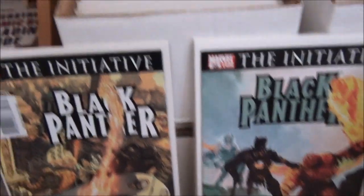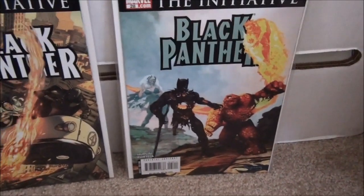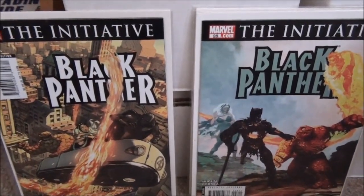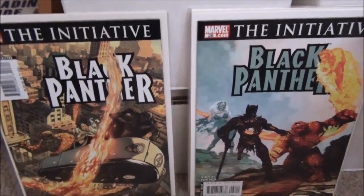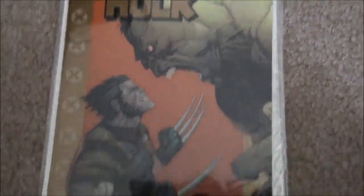So I want to get those. I actually need number 29 and 30 to complete my little Marvel zombie run on the Black Panther initiative here. So I need to get that one. Good times. Another little quick series I was collecting.